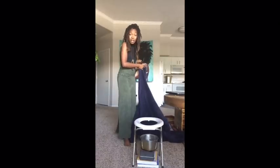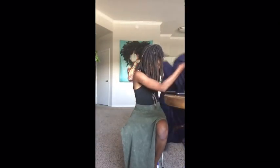You would just sit on this pot and wrap a blanket around yourself. And you want to be more thorough than that. You want the blanket to really be big enough to cover you so that the steam stays in. And you can also cover yourself, like if you have a cloak or a big enough blanket to do like this.